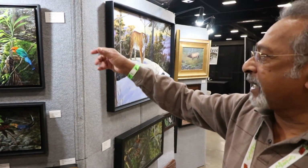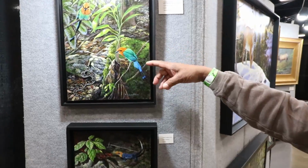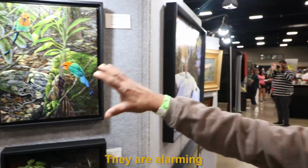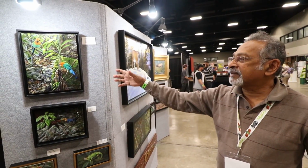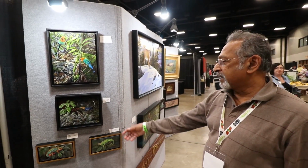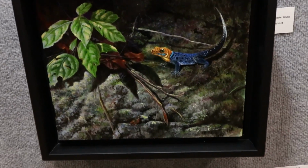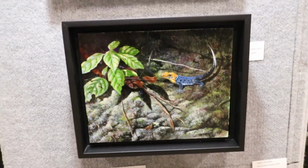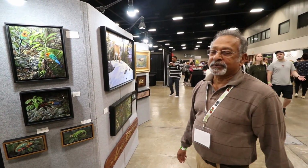I can explain these paintings. These are two pieces I did when I got back from Costa Rica last year. These are called broadbill motmots. They are alarming the rest of the forest of the snake there. So it's kind of an interaction of nature. Nice. And this is the yellow-headed gecko. Of course, it's a lighting I wanted to capture with that. It's a pretty fast-moving animal, but to capture that light, it was just perfect for a situation there.